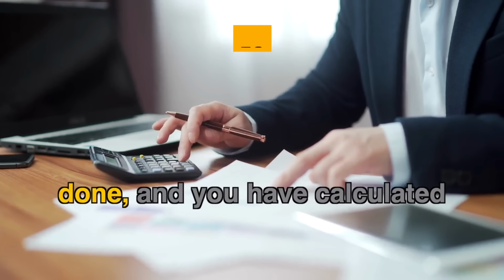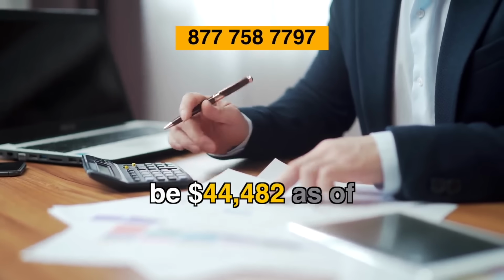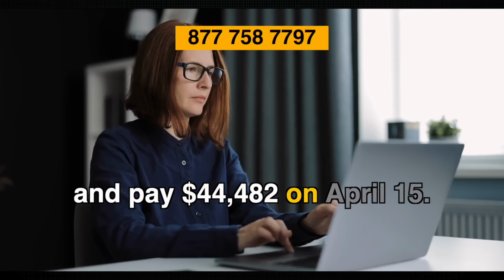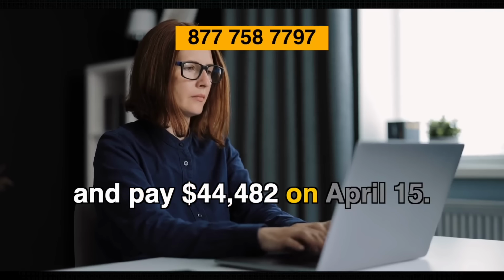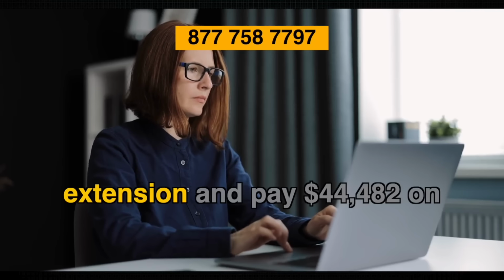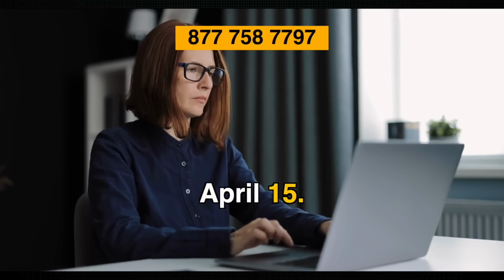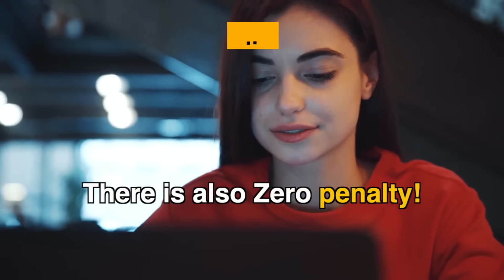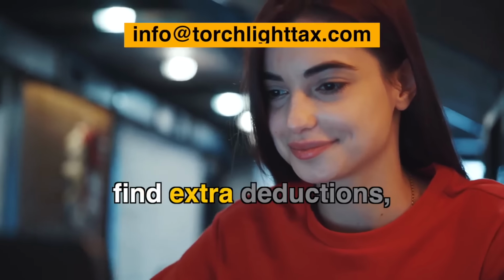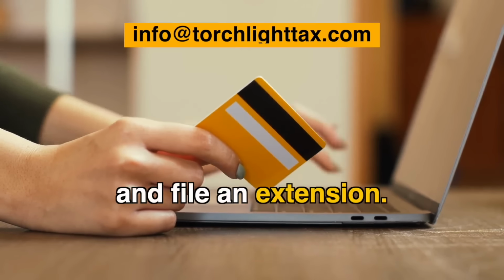Suppose the accounting is all done and you have calculated your tax balance due to be $44,482 as of the 15th of April. You can file your taxes and pay $44,482 on April 15th. There is zero penalty. Or you can file an extension and pay $44,482 on April 15th. There is also zero penalty. If you need more time to review the return or find extra deductions, pay $44,482 and file an extension.